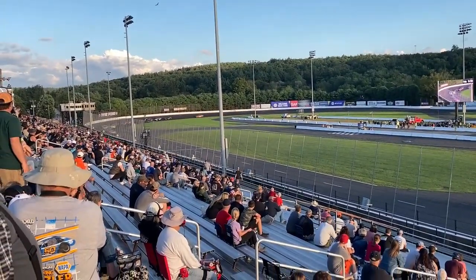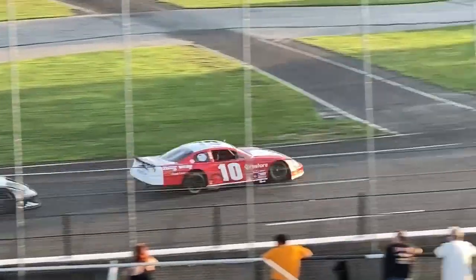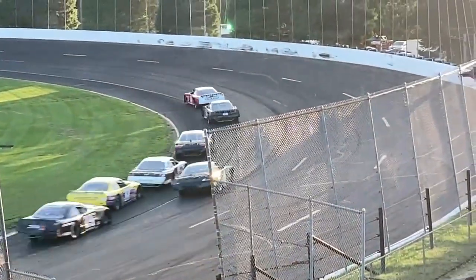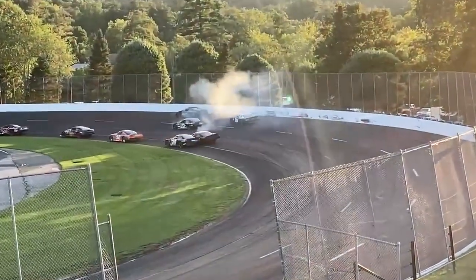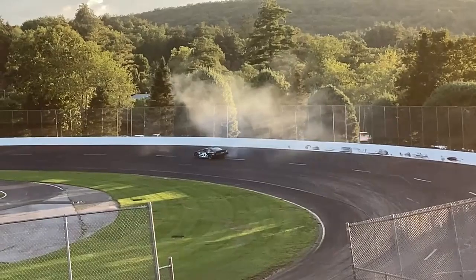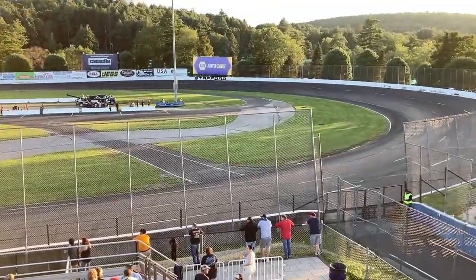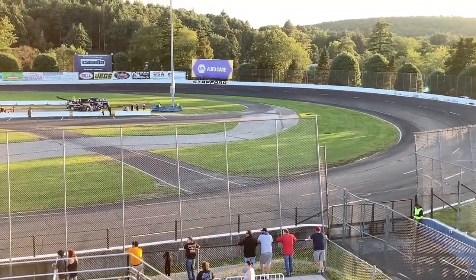Car, and he's doing it again. No fluke here. Here comes the green. Another good start.